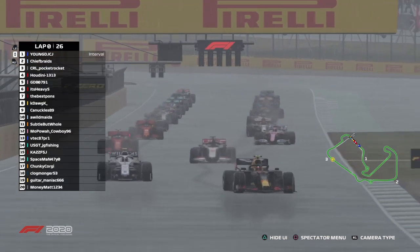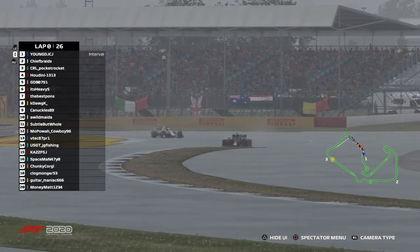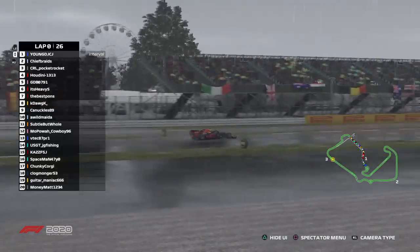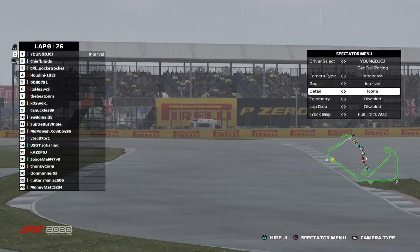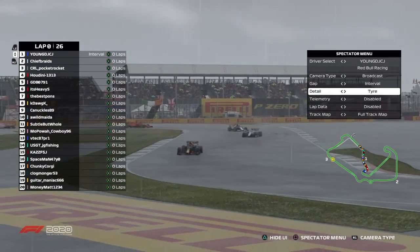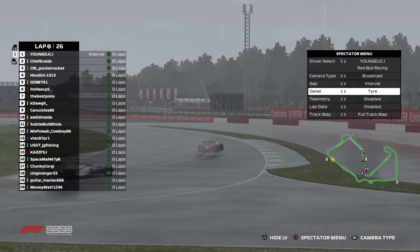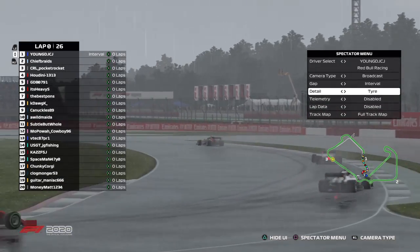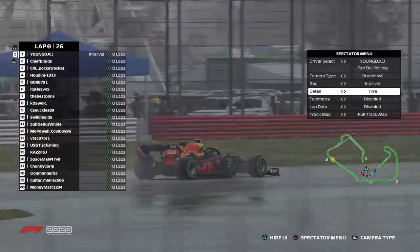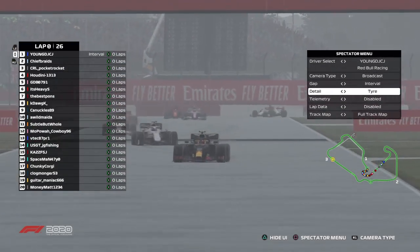Alright, so here we go. It is time for the race here. It's going to be 26 laps around Silverstone. But of course, we've got the formation lap, and you can see here as I put on the detail, everybody has opted for the intermediate tires. Unsurprising here, given these wet weather conditions. It appears as though, as wet as it is, not wet enough. There's not enough standing water for it to warrant the full wet tires. So it's going to be the intermediates.